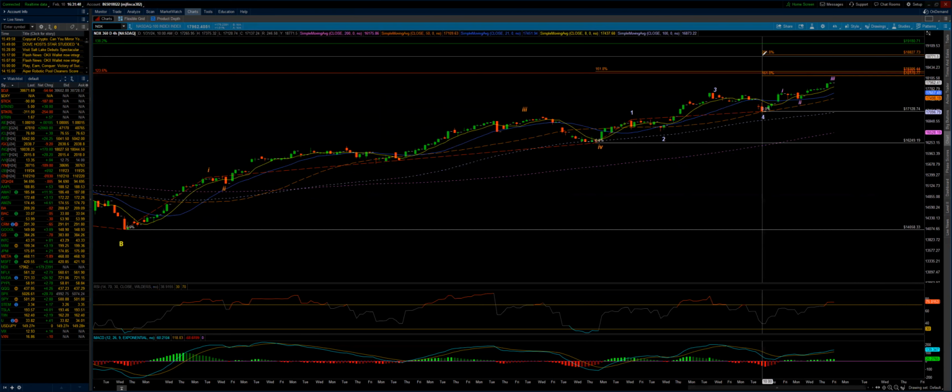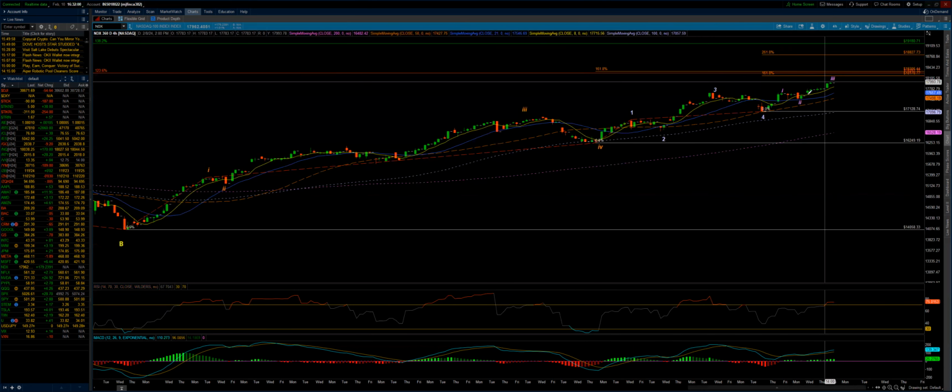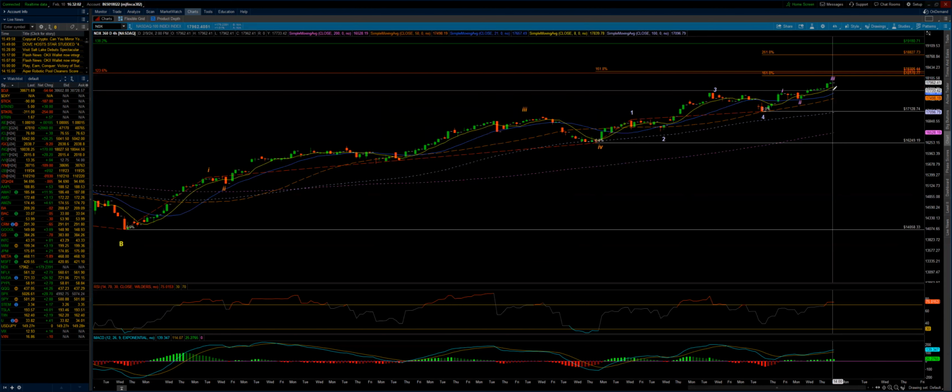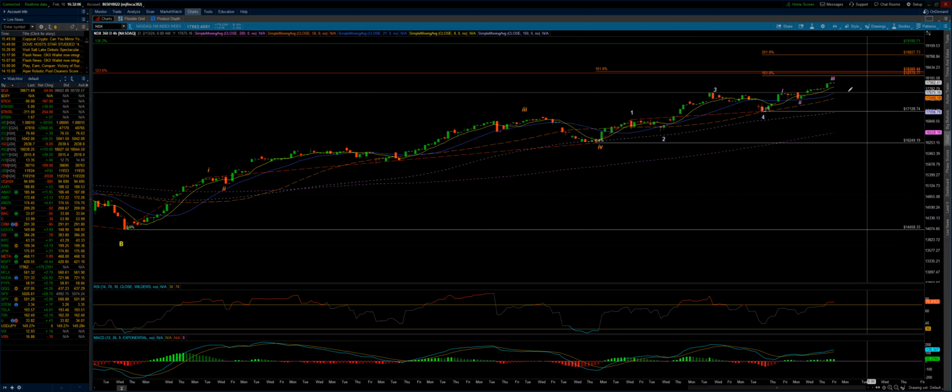Minute wave 5 would be 2.618 at 18,827. And then we have that 1.382 up here at 19,180. So first cluster's here. Again, don't forget, we could sit sideways and futz around.